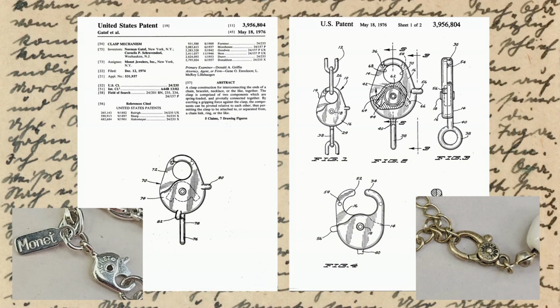Then in 1974, Monet Jewelers filed for a patent and was approved in 1976. This one is easy to distinguish because it has the Monet on the sides of it. It is kind of a teardrop or egg shape with a little knob on the side, and it splits open on the top when you depress the knob. It looks like a claw.